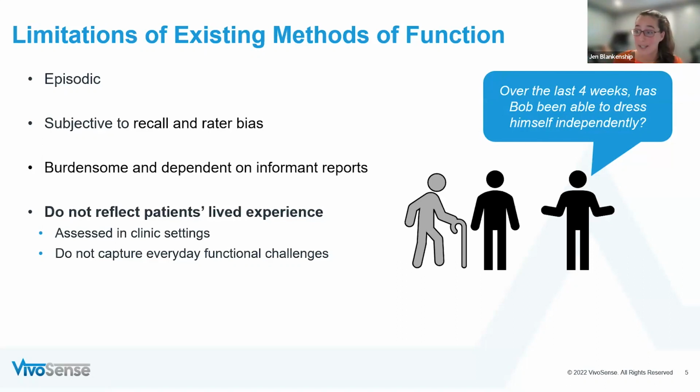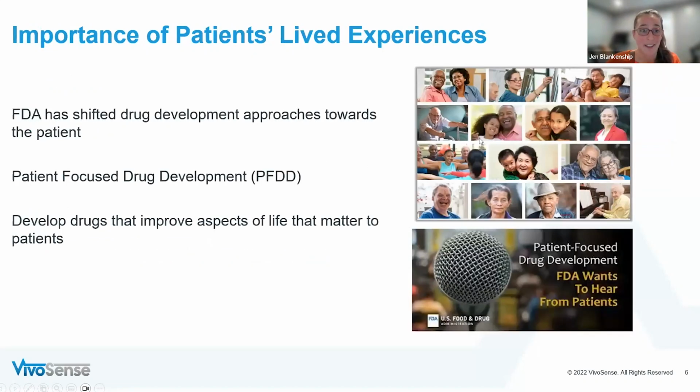They're assessed in clinic settings and don't capture these sort of more everyday functional challenges that older adults may experience in their real-world environments. The other piece that's important, or why this is important in the context of drug development, is that this actually matters a lot to the FDA. And pharma is very responsive to what the FDA wants to hear. So FDA has shifted the drug development approach towards the patient and has launched initiatives called patient-focused drug development over the last decade.